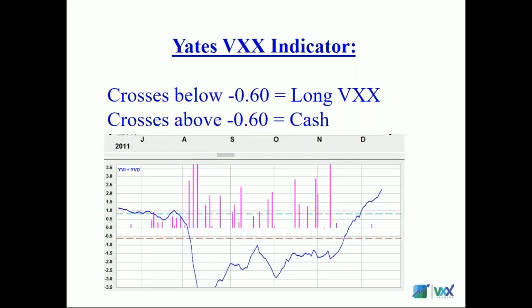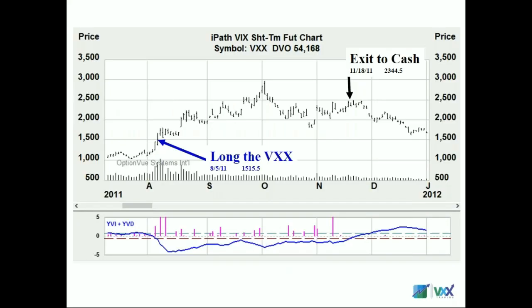Okay? And basically what happens is when it crosses above 0.83, that's a signal to go long the VXX. When it crosses below, that's the little green dotted line there, it goes back into cash. And when it goes down below that red line there, that's negative 0.6, it enters into a VXX position. And when it comes above the red line threshold of negative 0.6, it goes into cash.